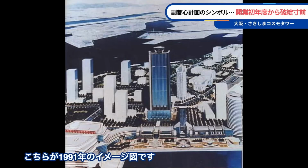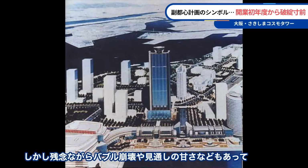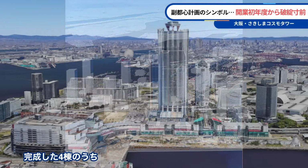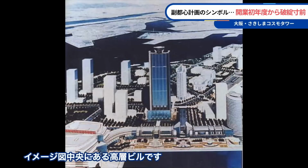This is an image from 1991. You can see that many high-rise buildings were planned to be built. However, unfortunately, due to the bubble collapse and the naivety of the forecast, only 4 buildings in this diagram were completed, and this plan was abandoned. One of the 4 completed buildings is the Sakishima Cosmo Tower, a symbol of the sub-center plan. It's the high-rise building in the center of the image.